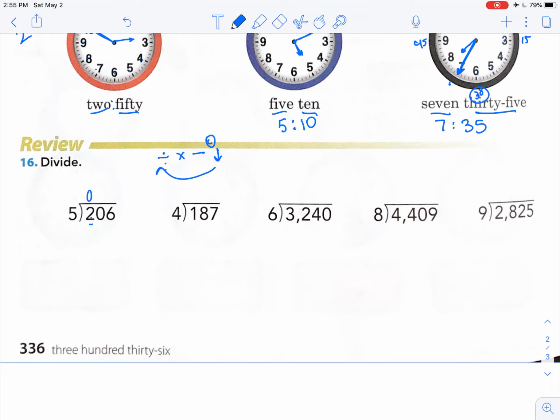I mean, I could put a 0 here if I wanted to. And then that's my place value. I'm just my placeholder. I'm going to hold it for right now. And then I can scoot over. And my next dividend is 20. 20 divided by 5 is 4. 4 times 5 is 20. When I multiply, I subtract. Then I bring down the 6. My new dividend is 6. 6 divided by 5 is 1. 1 times 5 is 5. Subtract.